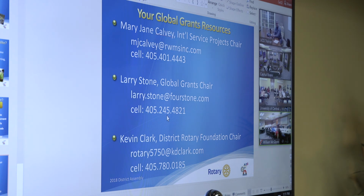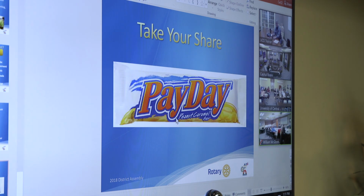that's going to make sure the project gets done. Larry Stone is actually the Global Grants Chair. He's the one who coordinates the collection of the data and the committee that reviews all these projects and allocates the money. And then again, I'm involved as well.